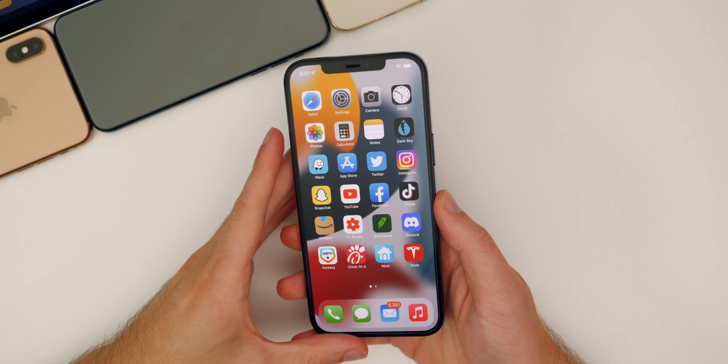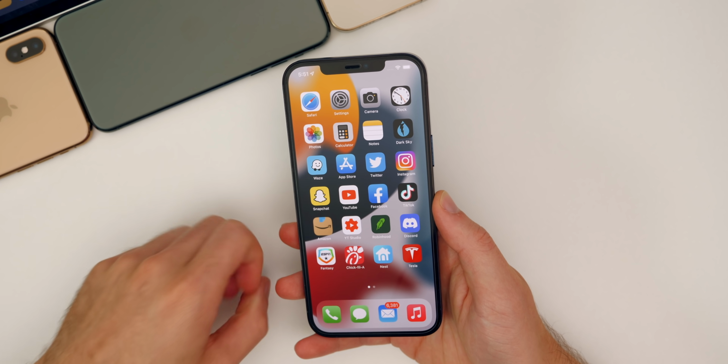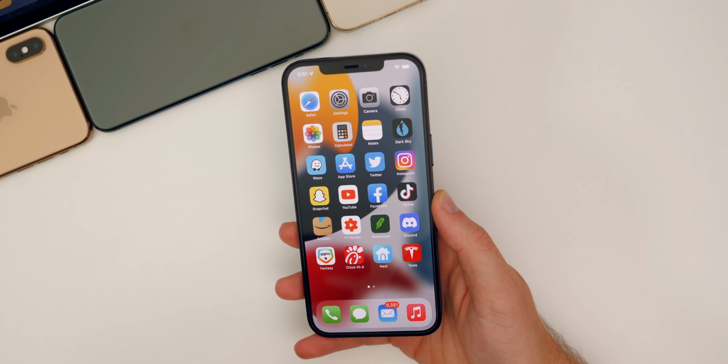What's up guys, my name is Brandon and today Apple unveiled iOS 15 at their annual Worldwide Developers Conference, and while some people thought it was underwhelming, I have to disagree.